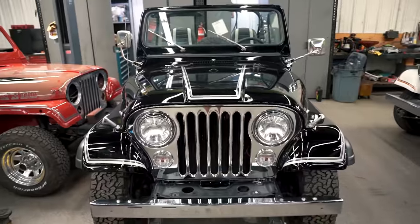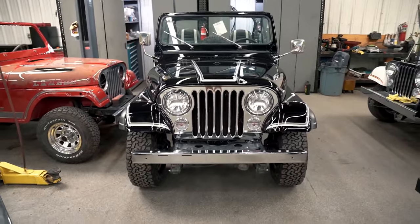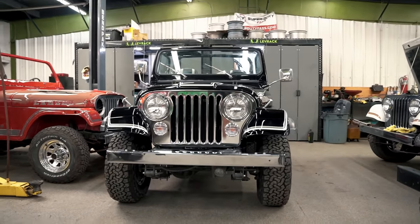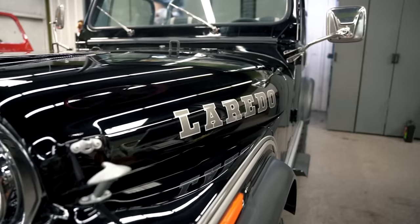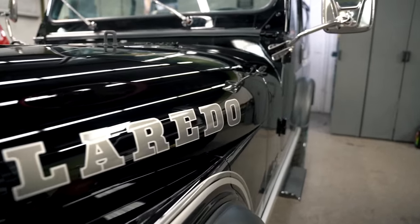And next, this Jeep has been here for quite some time. As you know, you've seen this Jeep before. I was excited when I found it. I was excited when we sold it, because we sold it to a very good customer, one of the largest Jeep collections in the United States. It's an '81 H code CJ7 Black Laredo, factory V8, one of a handful made.